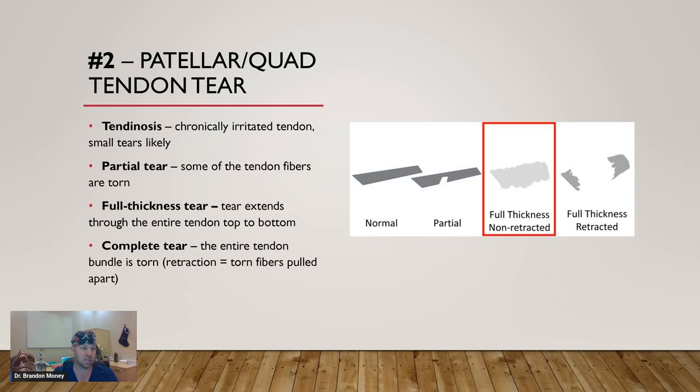All right, next. A little classification of tendon tears or tendon damage, because saying the word tear when we're talking about a tendon is like saying the word car. There are all sorts of different kinds. The vast majority of patients I see that have quad tendon or patellar tendon tears fit in really the first three categories: either tendinosis, partial tear, or a full thickness tear. Very, very seldom do I see a complete tear, which essentially means that whole bundle of tendons is completely torn and pulled apart from each other.